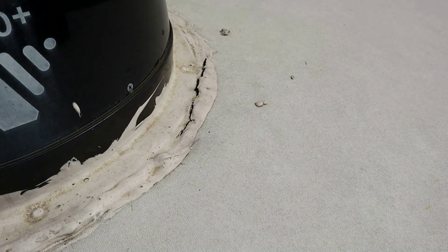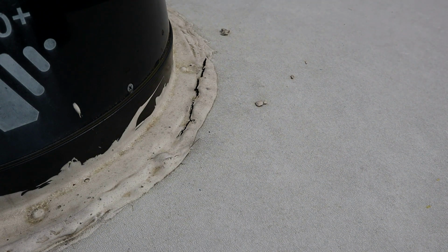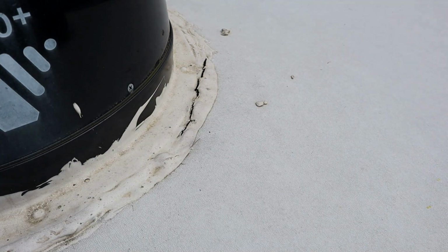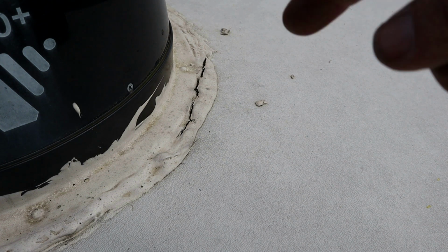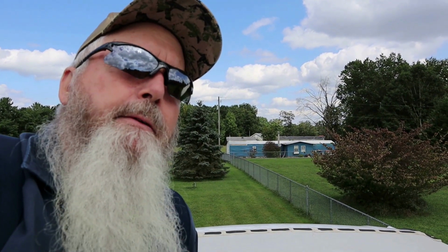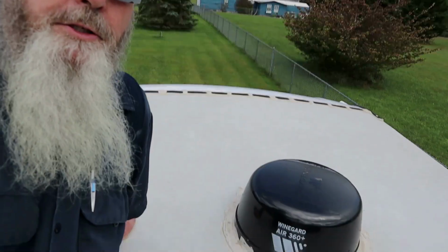So really just about the only thing we can do is put some Dicor over that. So let me go get some Dicor, some brake cleaner, because we're just going to break all the rules on this one today. I'm going to use brake cleaner to clean the roof before I put the Dicor on. This camper doesn't have a ladder on the back. As you can see, I'm on the roof.